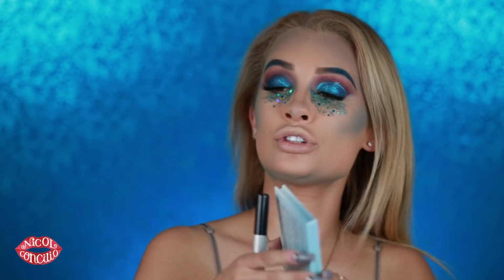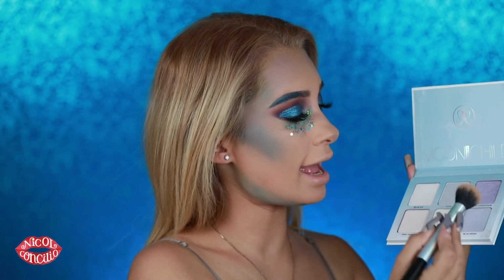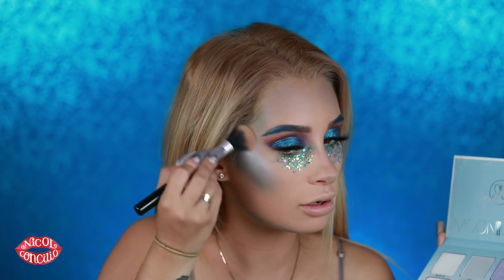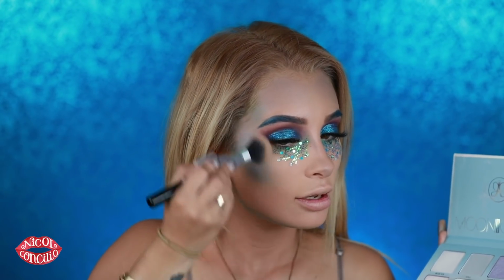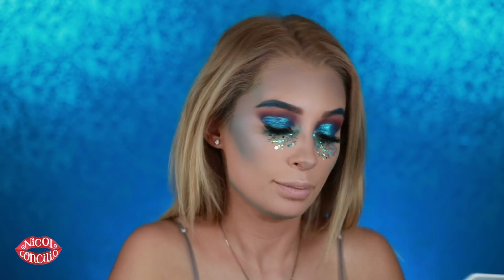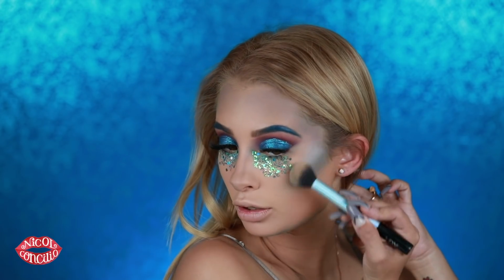And then using the Moonchild Glow Kit, I'm going to take the shade Blue Moon, and I'm going to start to add that like so. Oh, that just looks so pretty. And I'm highlighting the whole area. I normally wouldn't do that, but I feel like it looks so pretty when you do stuff like that, especially when you're working with a color on the face, you know?